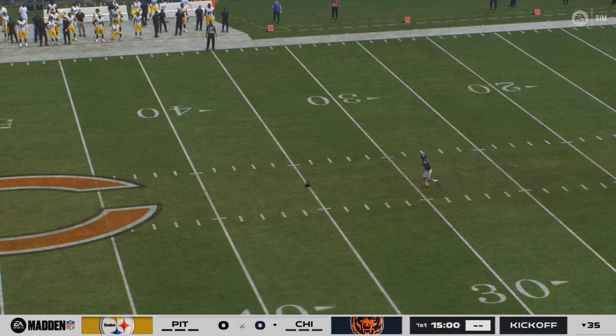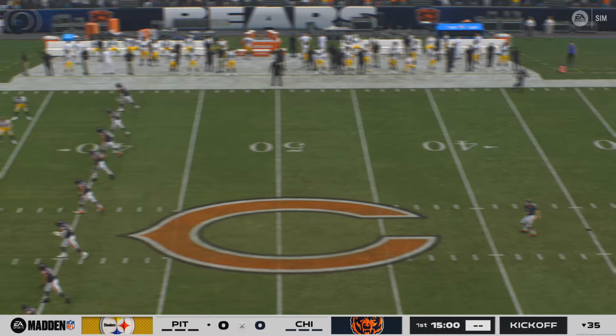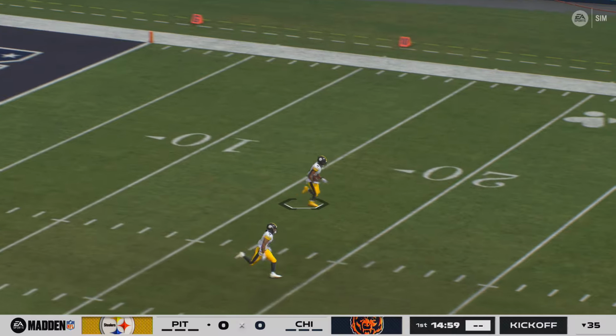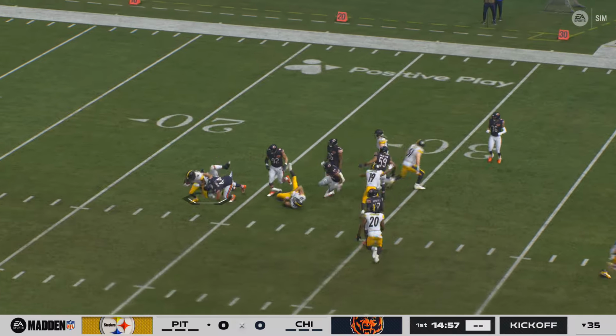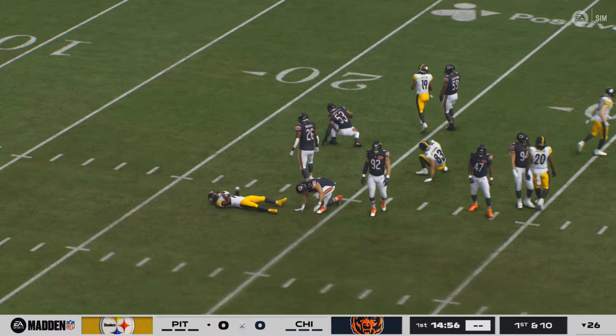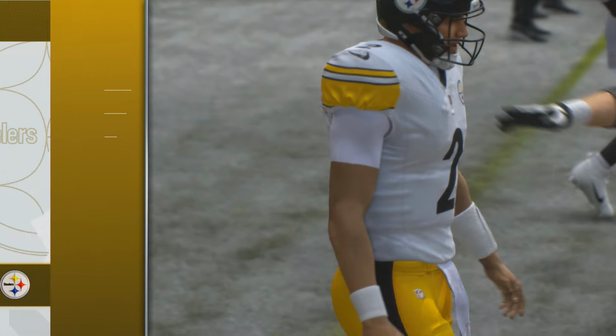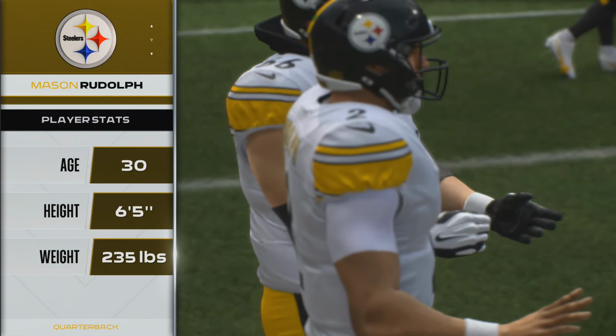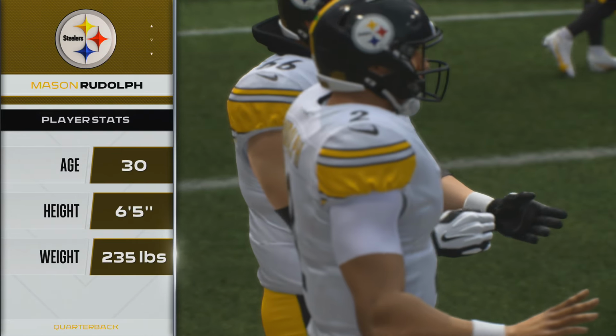Here's Cairo Santos now, ready to get this one started. And off we go from Soldier Field. He takes this near the 25, just a little pass there. Call it the 26. So the Steelers offense is getting set for their first drive.